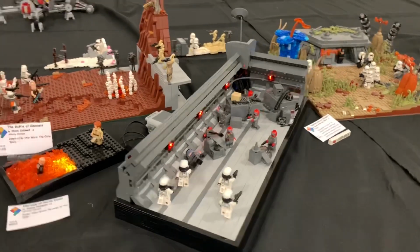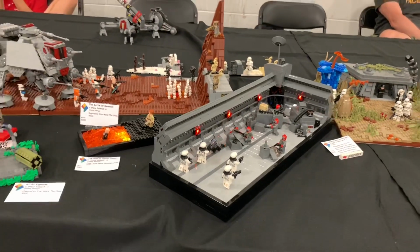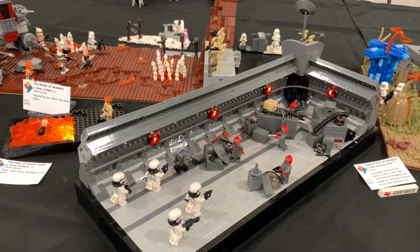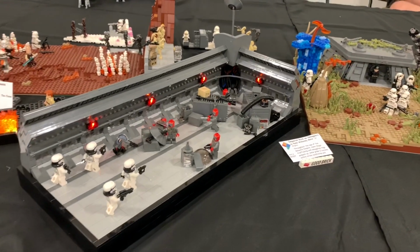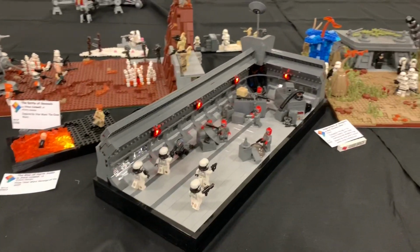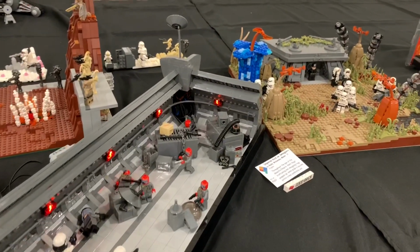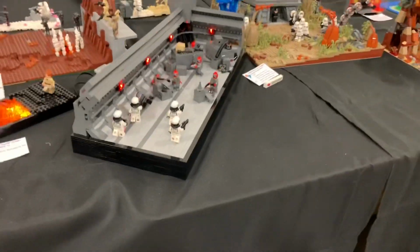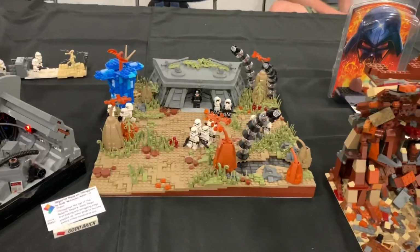Next up is this really awesome detailed MOC with the lights in it. This is an Imperial raid on Smugglers. That's what the MOC is called. So I don't really know the story behind this one, but I don't know if they're raiding a ship or a base or something, but it's just really cool with details. I love hallway scenes like this. So this was just an awesome MOC, really. And I love Imperials, so yeah, it took the cake for me.